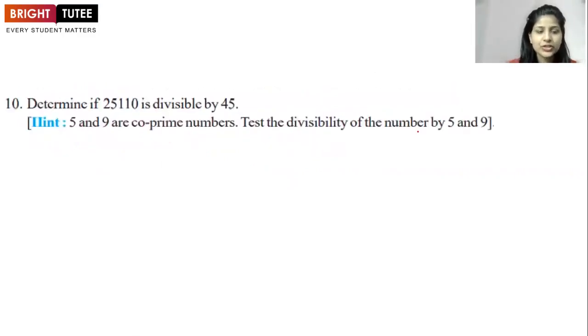Clear? Then the next question is, determine if 25,110 is divisible by 45. They have given you a hint also that if 5 and 9 are co-prime numbers, then we have to test the divisibility by 5 and 9. Yes, we have this property. If there is a number which is divided by two different numbers and the numbers are co-prime, then yes, the number gets divided by the product also. So we see that 45 can be written as 5 into 9, and 5 and 9 both are co-prime. Co-prime means if I take the factors of 5, that is 1 and 5. If I take the factors of 9, that is 1, 3, 9.